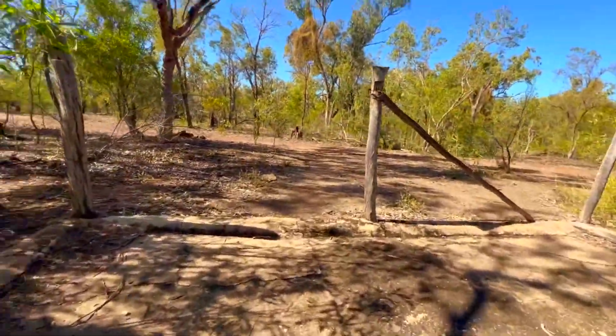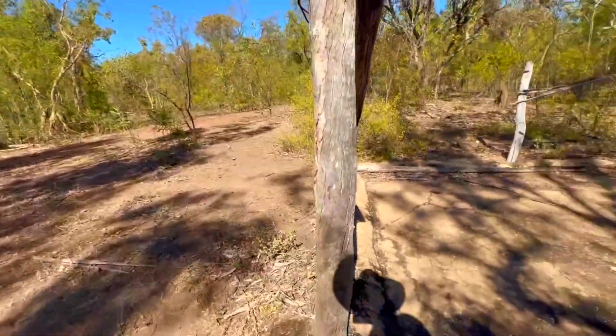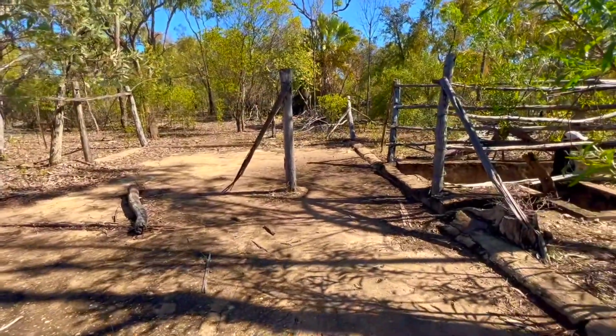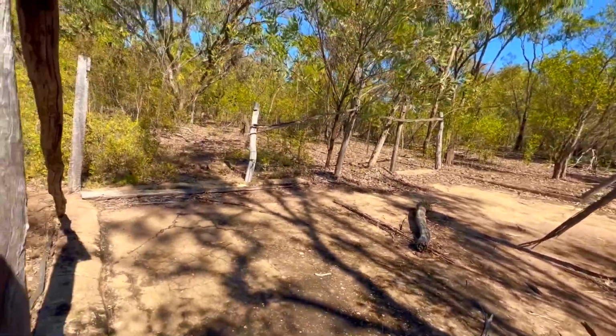I'll put my stick in there, Dad. Yeah, Floyd, please, you're such a menace. Hurry up. Let's go. We've overstayed our welcome.